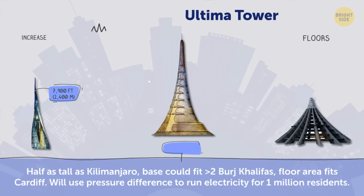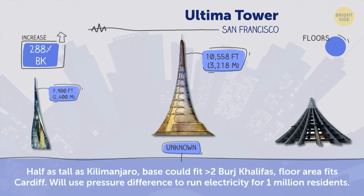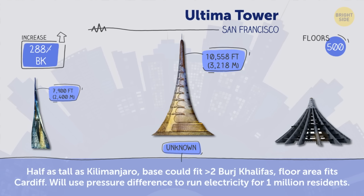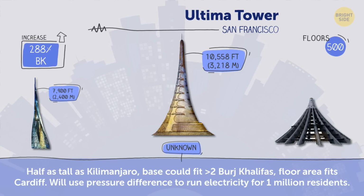The Ultima Tower. A building half as tall as Kilimanjaro. You could lay 2 Burj Khalifas across its base and still have some extra room. It's so tall that we'll be able to use the atmospheric pressure difference between the top and the bottom to run electricity through the structure for its 1 million inhabitants.